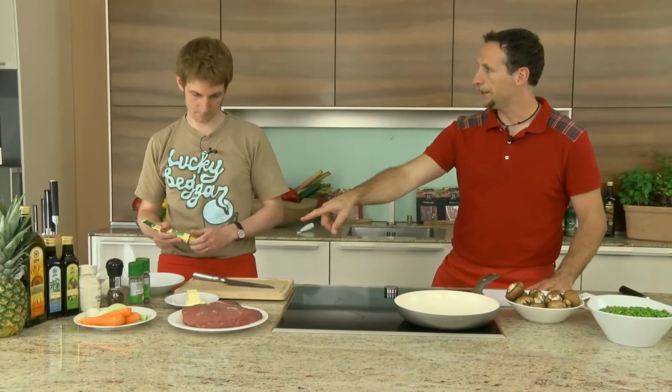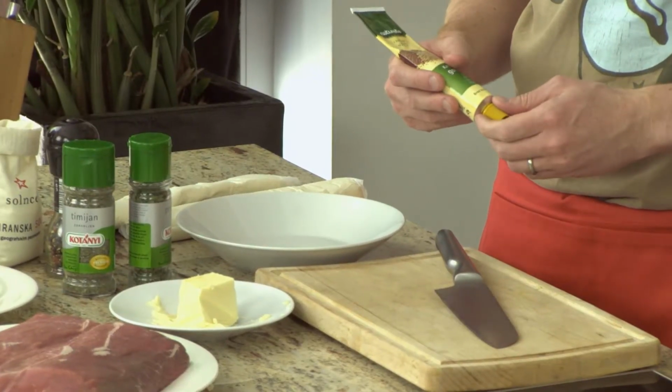I see the butter here. So do you use butter all the time, or use olive oil? Well, traditionally we don't use much olive oil in the UK because we don't grow olives. So we would use the sunflower oil, which you have here, or butter if you want it to taste a little richer.